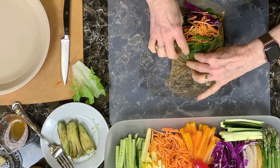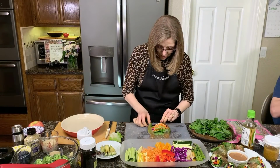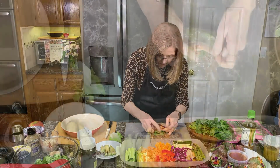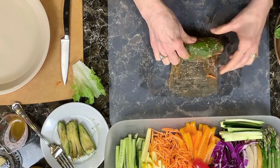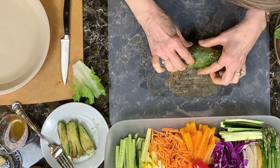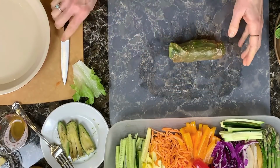I felt like that asparagus spear was going to bust through, so I broke the end off and put it back in. This one's going pretty well. I'm starting to get my footing with this again. There we go.